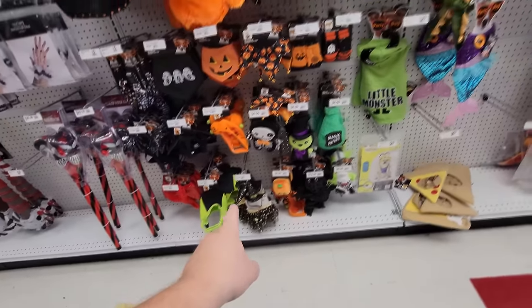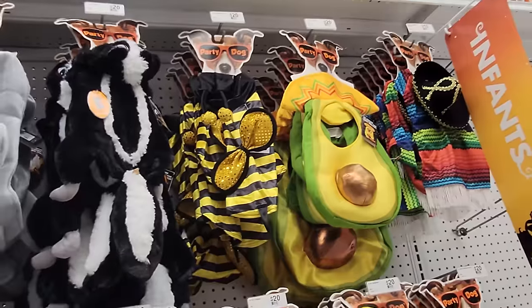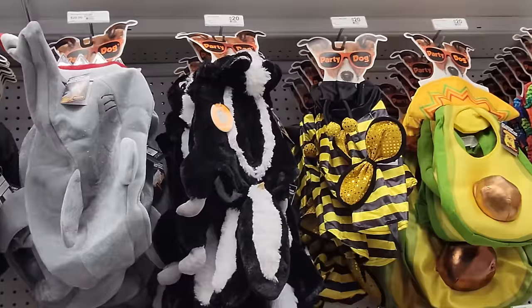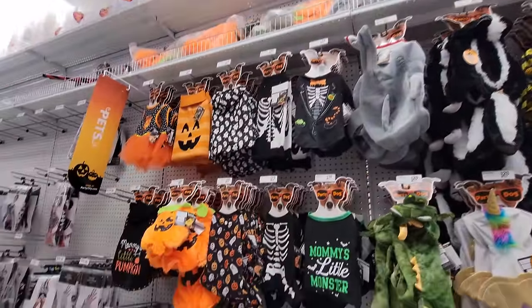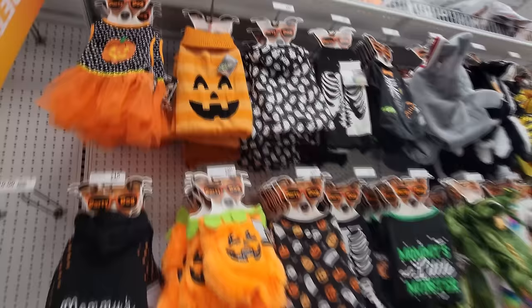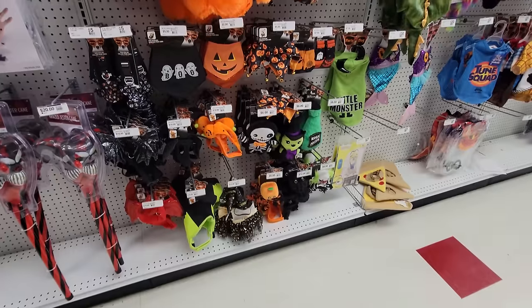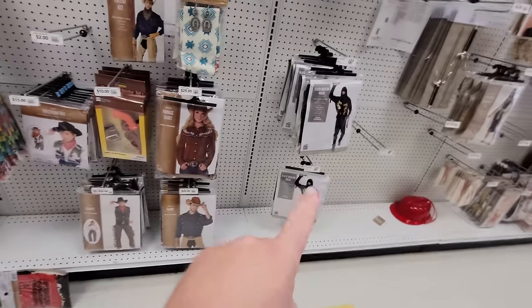Oh my gosh, yeah, these are all pet costumes, and it goes from the bigger pets over here. Look, they have a bee costume up there, even a skunk. That is hilarious. And then over here it looks like basic sweaters. Oh look, this is like a ghosty hoodie. It's got a hood on it. And then down here you have costumes for the tiny little dogs and maybe even cats. All right, let's look down here real quick. We have ninja stuff and cowboys and cowgirls.